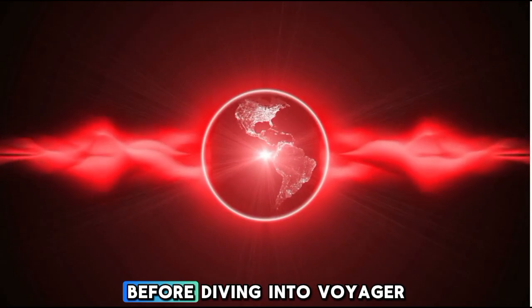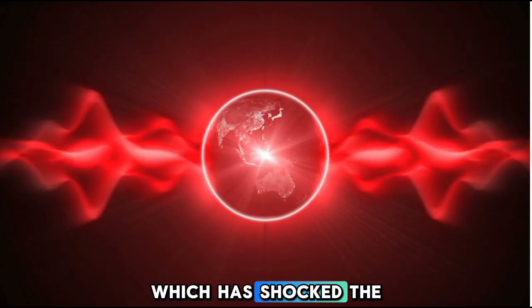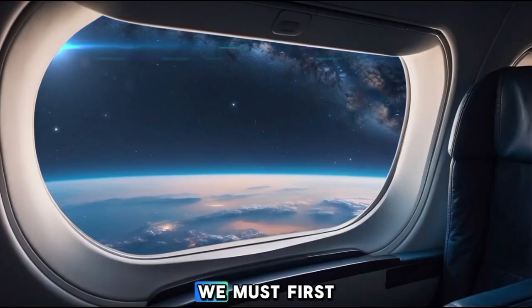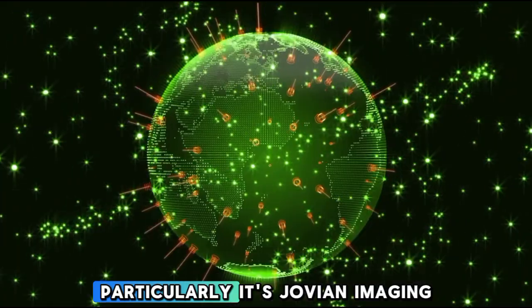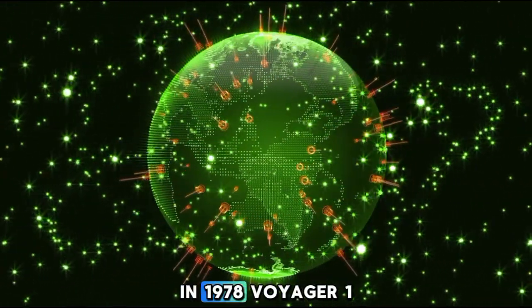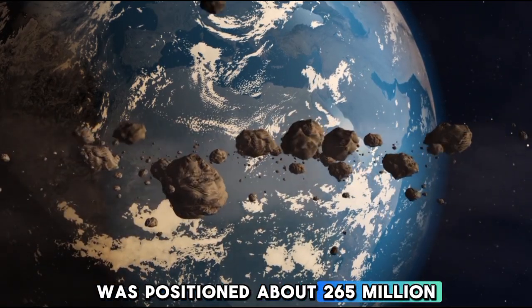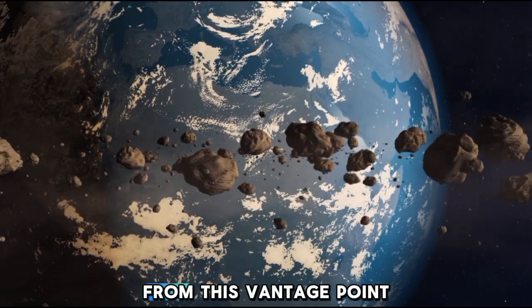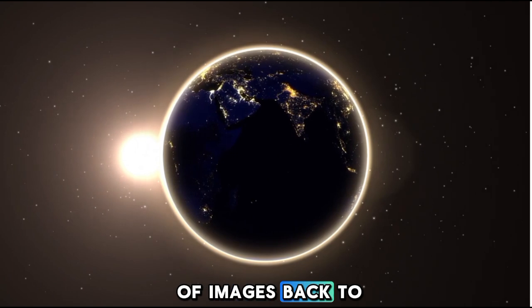space. Before diving into Voyager 1's latest astonishing discovery, which has shocked the entire space agency, we must first explore the spacecraft's incredible contributions, particularly its Jovian imaging mission in 1978. In 1978, Voyager 1 was positioned about 265 million kilometers from Earth. From this vantage point, it began transmitting thousands of images back to Earth.